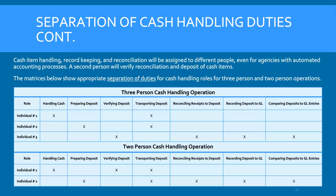In order to comply with the CSUSB cash handling procedures, there should be a system of checks and balances in which different individuals perform tasks for adequate control. Cash item handling, record keeping, and reconciliation will be assigned to different people, even for agencies with automated accounting processes. A second person will verify reconciliation and deposit of cash items. If you need assistance establishing proper separation of duties for your campus operation, please contact the Student Financial Services Lead or Manager. The matrices below show appropriate separation of duties for cash handling roles for 3-person and 2-person operations.